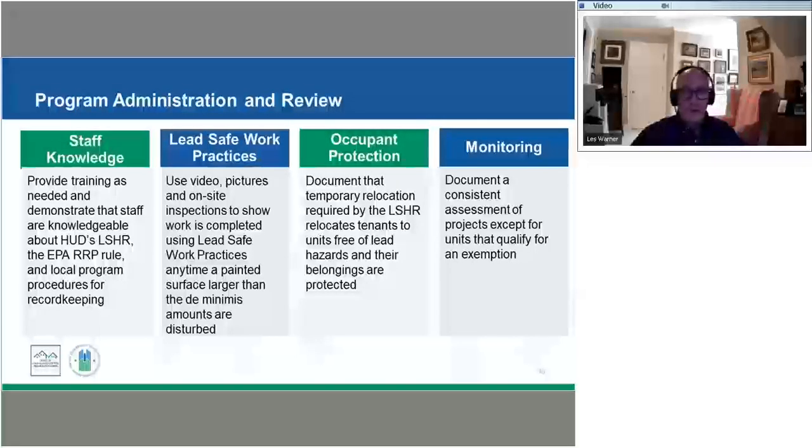So the tenant is one part of that, and then the second part of that is thinking about their possessions, and are their possessions being adequately protected? And so making sure that that's communicated on the front end, but then also making sure that we're documenting that process has been followed and completed as planned for as part of this. And then you, as a program administrator, as with everything else, have a responsibility on the due diligence on providing appropriate oversight and documentation to make sure that your projects are consistently following the requirements of the lead safe housing rule, along with the funding source that's being provided on that.